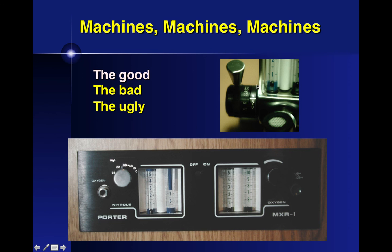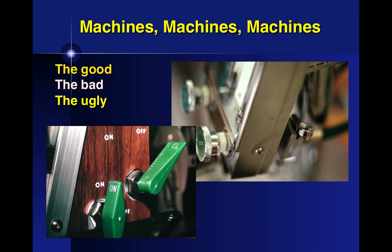Their other machine that I still see every so often had a valve off to the side that was marked with the percentage of gas. I had a tendency to bump into that knob that stuck up, and so I tended to unscrew and throw those away. It was a good machine.